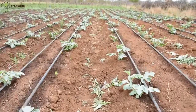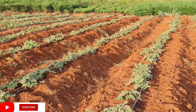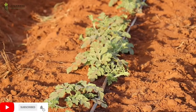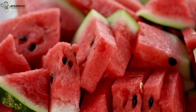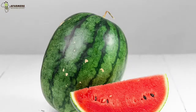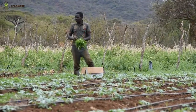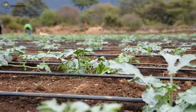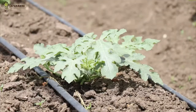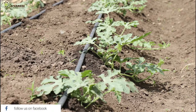Melon is a trailing vine in the gourd family. The word melon can refer to either the plant or specifically to the fruit. Watermelon is a type of melon that is a sweet and refreshing fruit. Watermelons can either be grown on home gardens for small-scale farmers or large-scale depending on the market demand. You can either transplant or plant watermelon seeds directly.